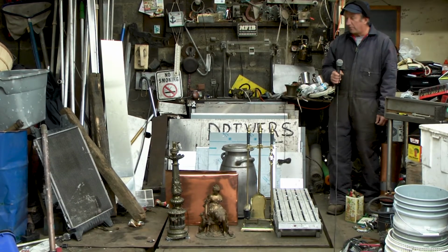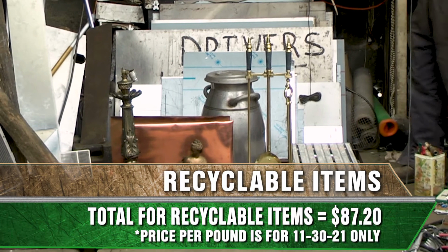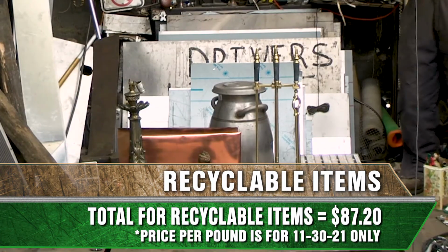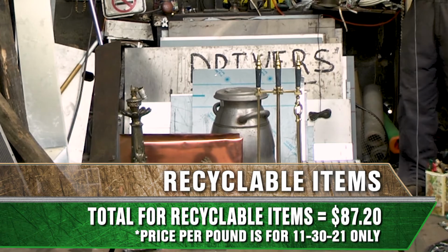Okay, we had our 5 items for today. Our 5 items come out to be 85 pounds, which comes out to be $87.20. They're a little bit cheaper items, but this is what most people do have laying around their home or somewhere in their garage. So come on in and see us with your items, and we'll pay you some money.